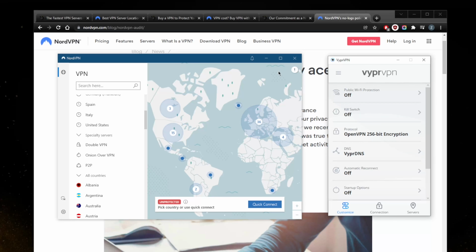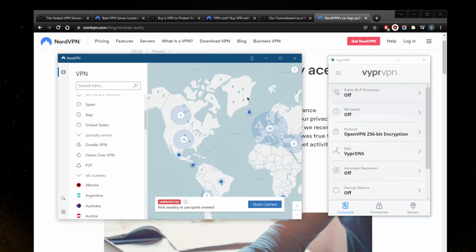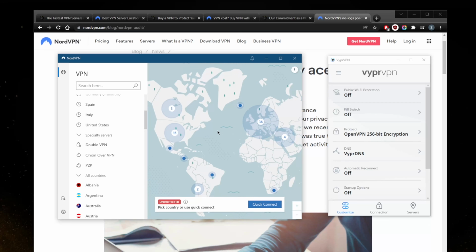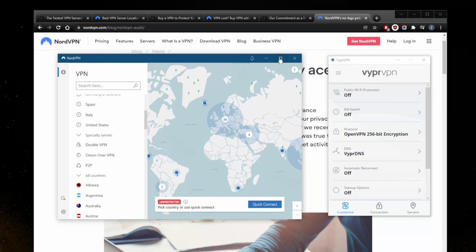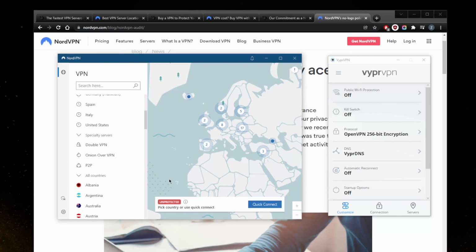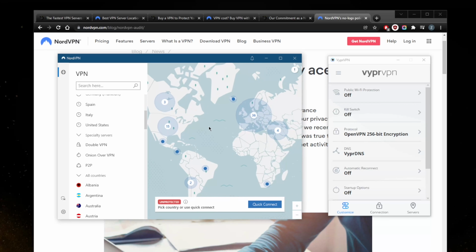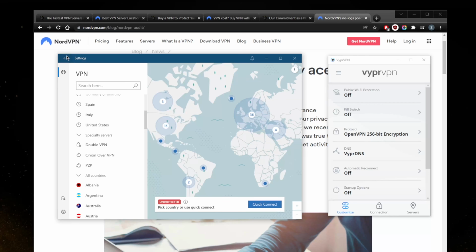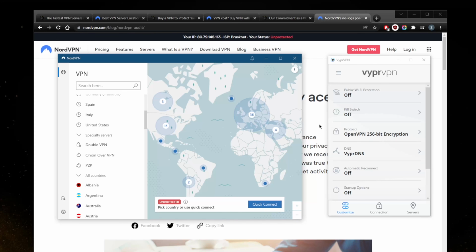NordVPN is also a little bit more complicated, you could say, but in my opinion, it is actually easier to use. It is a very easy to use VPN with this very nice map layout here, which you can maximize as much as you would like. You can just customize it, and it's super easy to use. There's nothing complicated. Everything is very easily readable. I wish they had dark mode though. They do have dark mode on Mac, but they don't have dark mode on Windows, so that's just a little bit weird to me. Also, VyprVPN, excuse me, is also a very easy VPN to use.